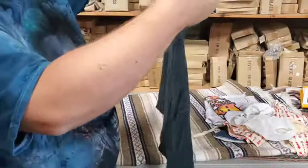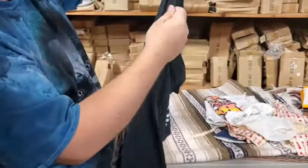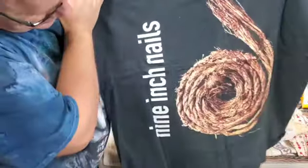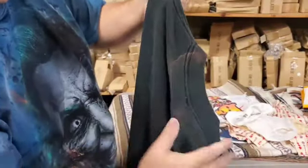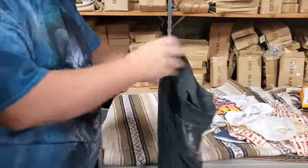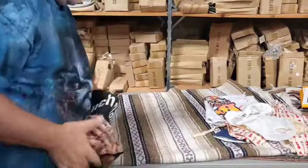Oh, this is cool. Which way is it going? Like this. So this is a sleeveless tee. Yeah, I want to say it's always been sleeveless. But this is for Nine Inch Nails, in the 1995 Downward Spiral tour. There's a couple marks up here. I would guess I should just take pictures of those marks. But if you guys let me know, much appreciated.